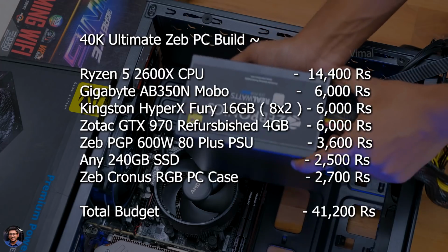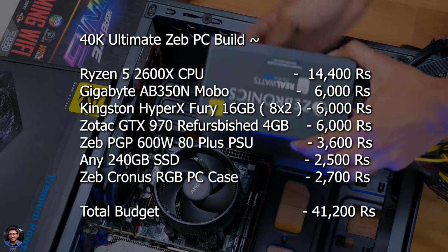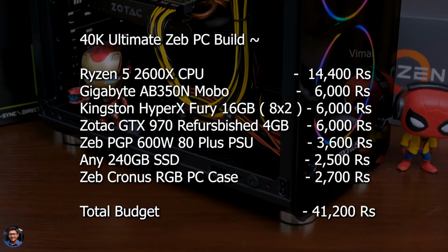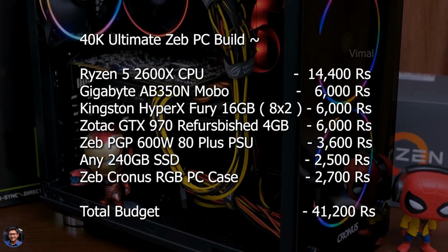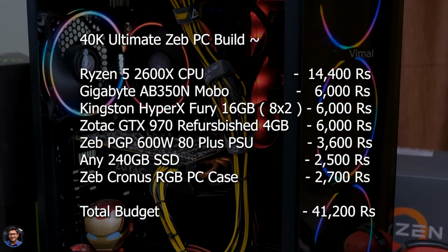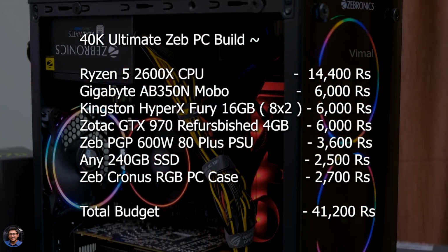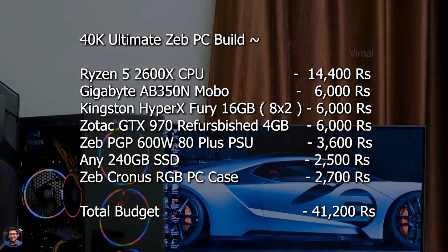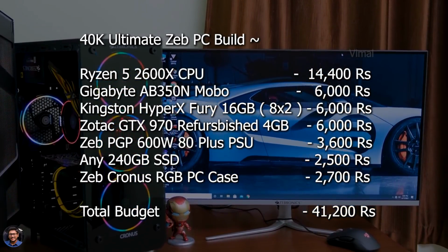Coming to the power supply, the ZEB PGP 600W 80 plus white is available for around 3,600 and the ZEB Cronus RGB cabinet costed around 2,700 and lastly get any brand 240GB SSD for around 2,500 rupees. So the total budget of this build comes down to 41,200 rupees and this, my friends, is the ultimate gaming PC you can build around this price point.